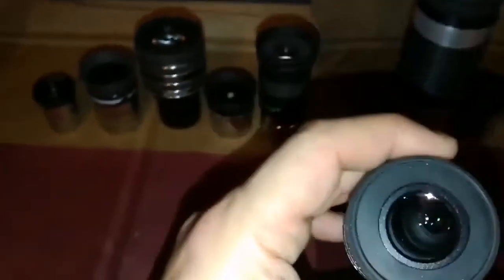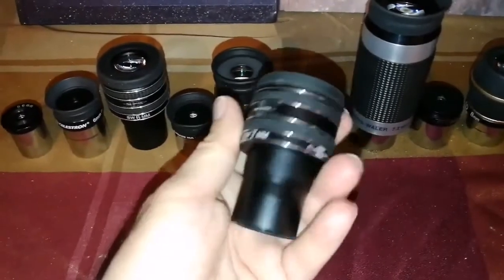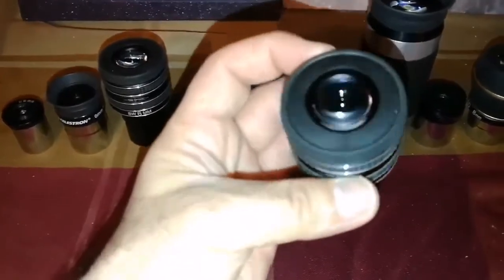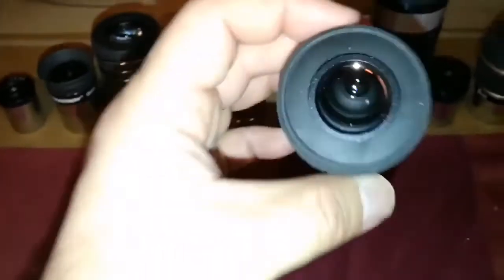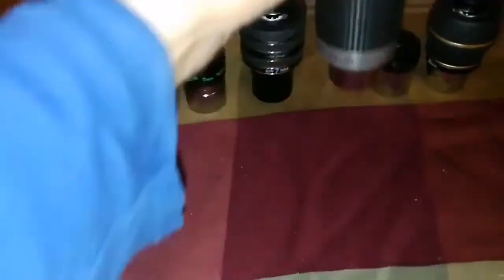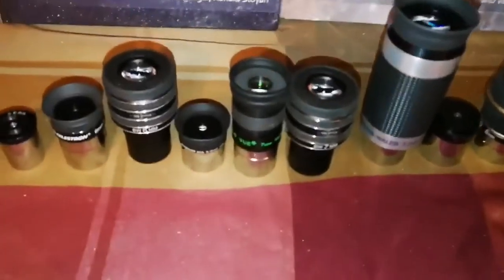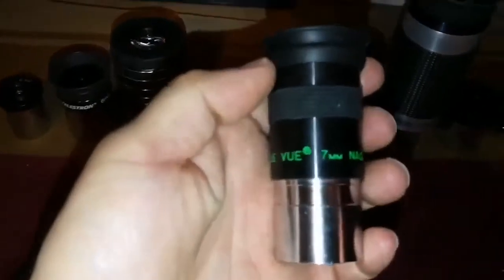And if you are short of cash in this range, 7 millimeter, you cannot find anything better than this. For less than £23, you can have this eyepiece. Eye relief is very good, so you don't need to go very close to this. You can see the whole picture. The field of view is 62 degrees. This one is 82 degrees, very comfortable. This one is a bit tighter, but we come to the better eyepieces here, in a different price range.